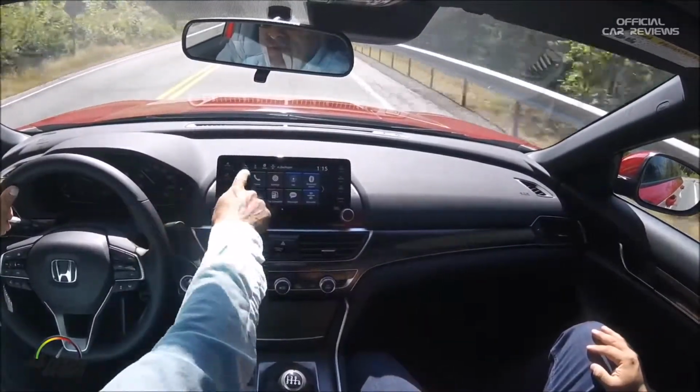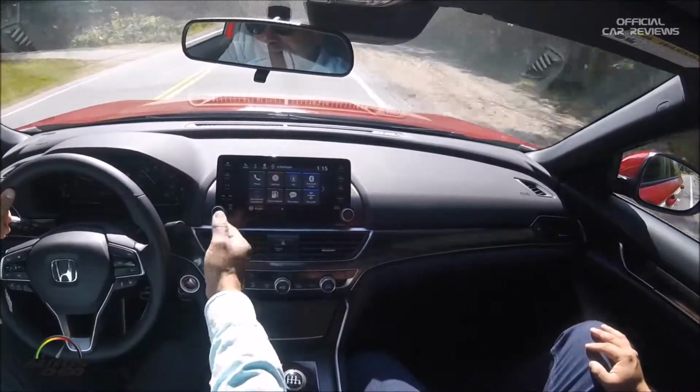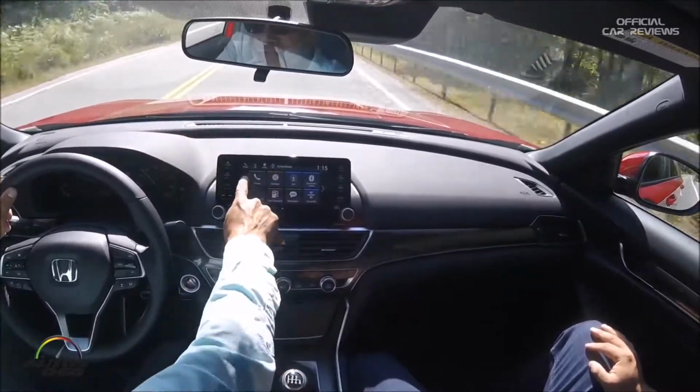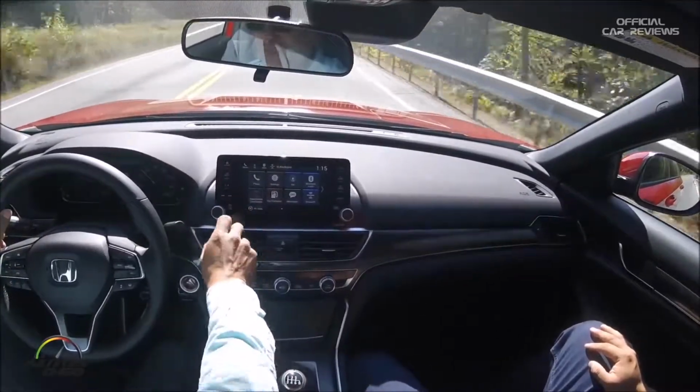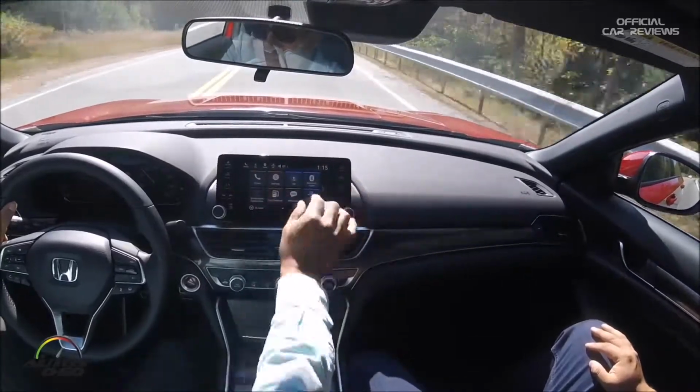No, absolutely. The touchscreen volume control is a nice thing, but sometimes if you're driving, you don't want to get distracted doing that. So having this is almost a natural thing. You know where they are, you move them and all that.